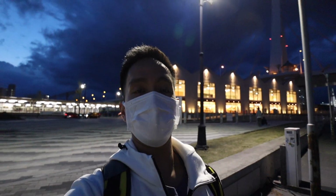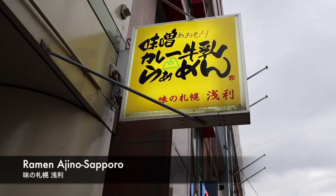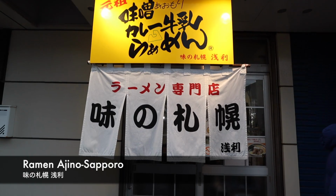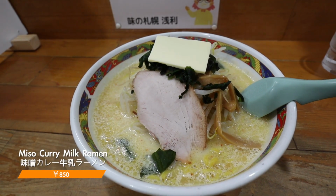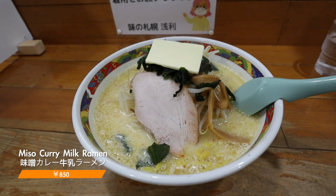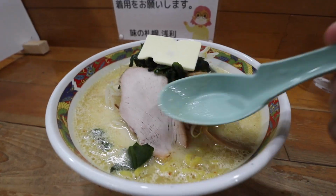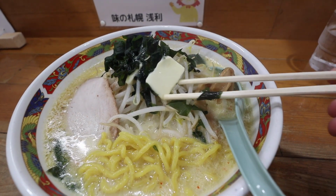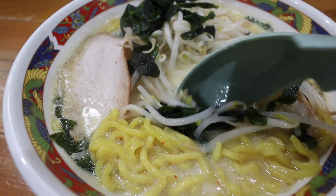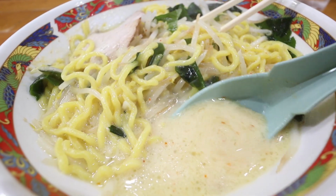Now it is time to get our first meal. For our first meal in Aomori, we are going to get a local ramen that has an interesting combination. A ramen with a combination of miso, curry, milk, and butter. Initially I wanted to try the broth without the butter, but because the broth is so hot, the butter almost melted completely. So let's just mix everything up and try out the broth.